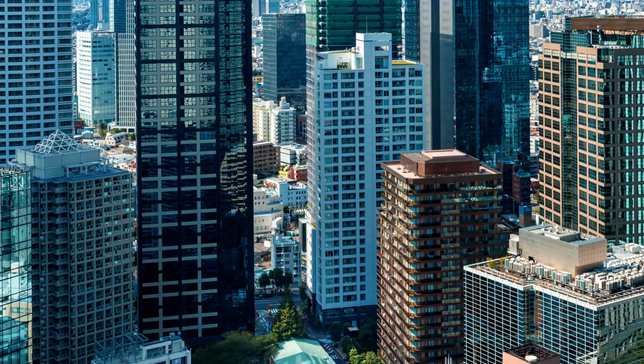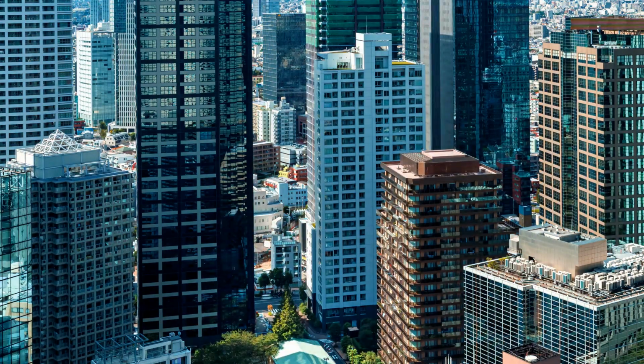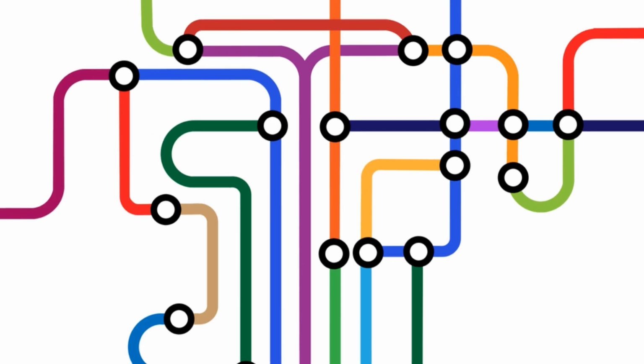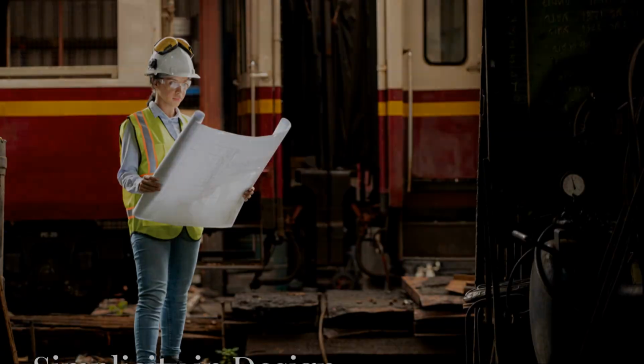However, as cities grew, so did their transport systems. Maps became increasingly cluttered and difficult to read. Imagine trying to follow a tangled web of lines. It was clear that a new approach was needed.